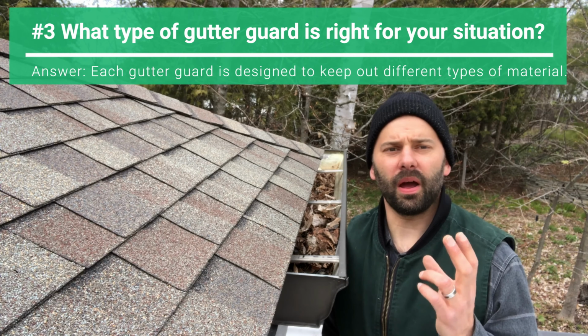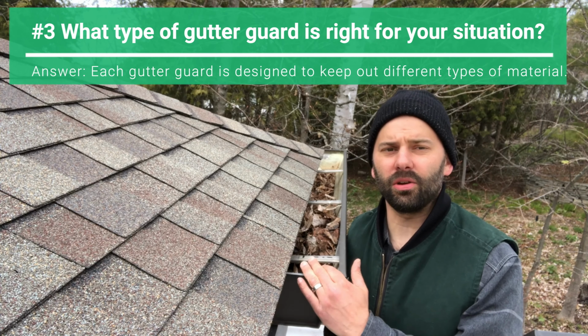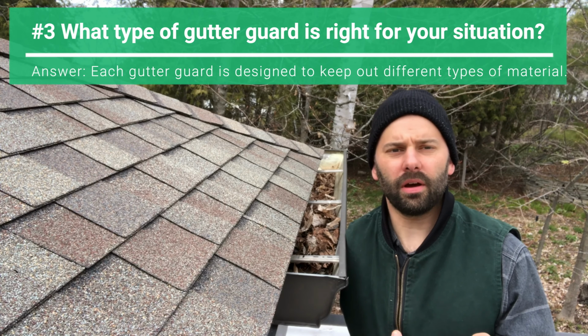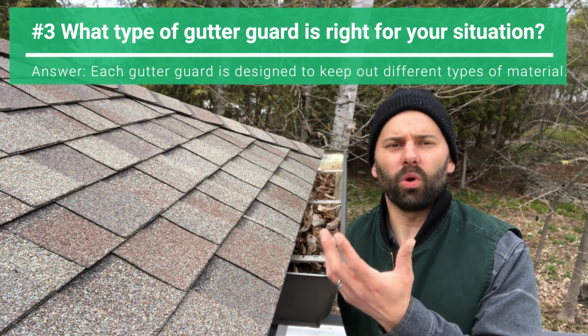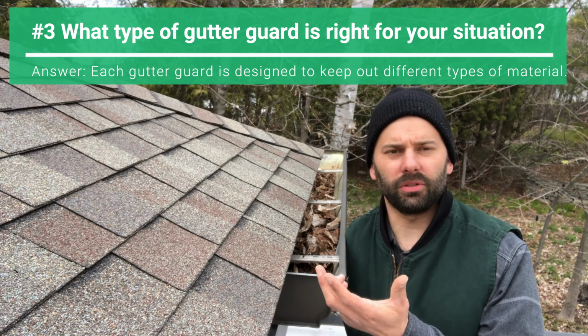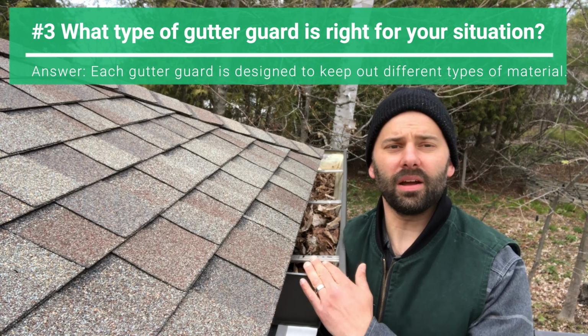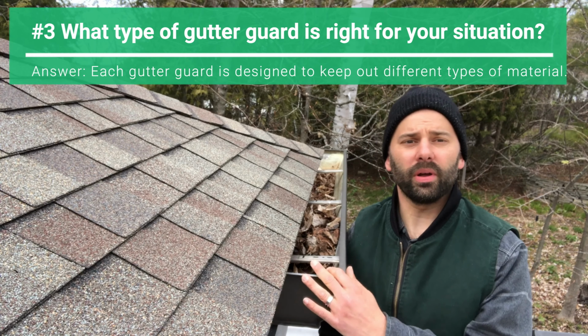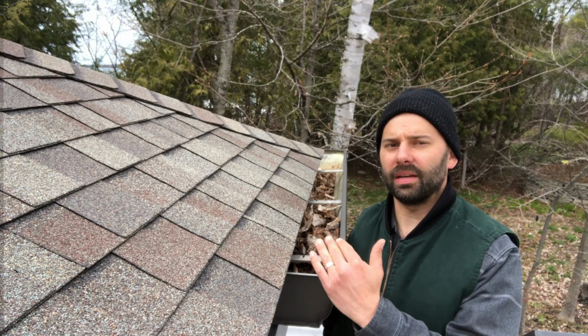While many of these products will work, in most cases, if you have this much debris in your gutter already, you're going to want a gutter guard that's going to filter out essentially everything but the water, working very similar to a coffee filter. Water moves through, everything else is kept out. So, depending on the debris in your roof, you're going to want to choose a panel that's going to keep out the debris that's coming down.